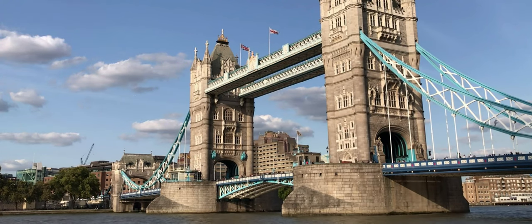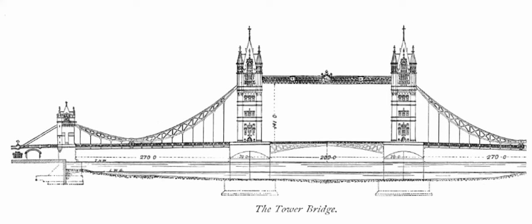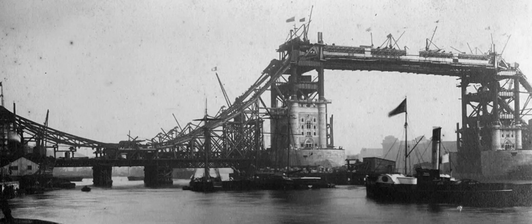In the late 19th century, commercial development in the East End of London increased, leading to demand for a new river crossing downstream of London Bridge. Construction started in 1886, with the foundation stone laid by the Prince of Wales on June 21st, and took 8 years.